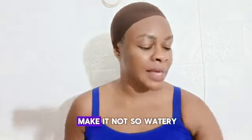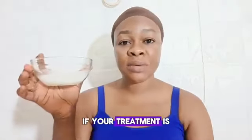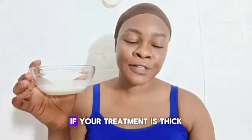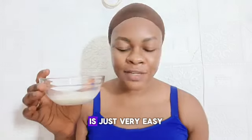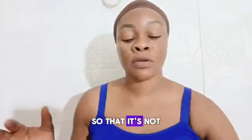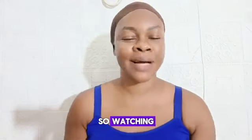So you need to make it not so watery. If your treatment is so watery, you have to add more cornstarch. If your treatment is thick, it's just very easy, add yogurt, just a little, few drops, so that it will not be so watery again.